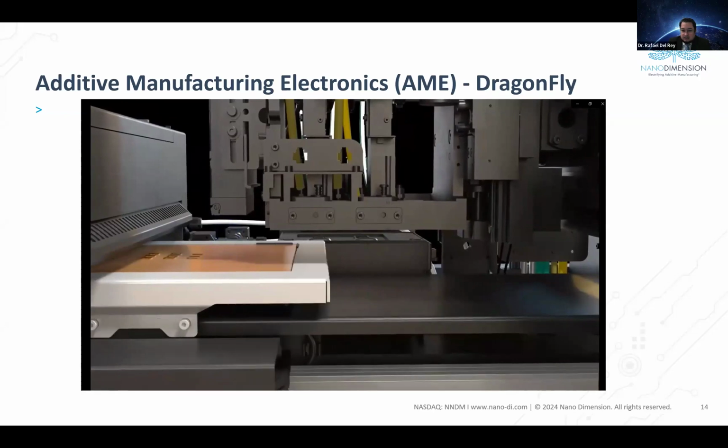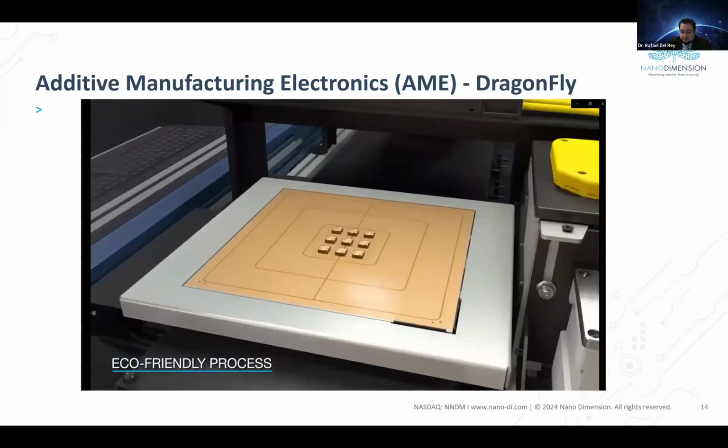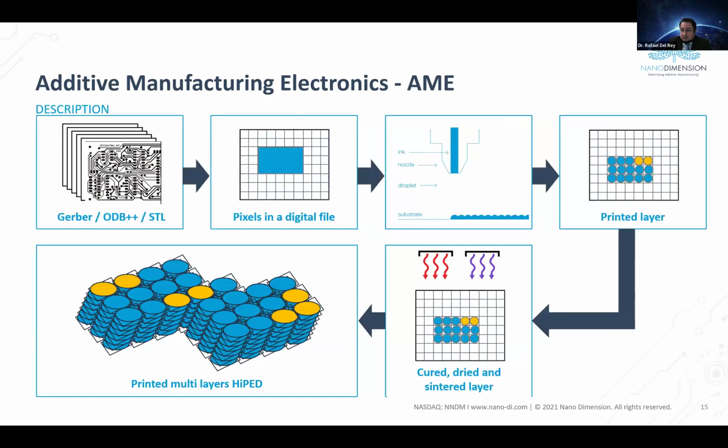And the build starts creating layer by layer the volume of the 3D printed feature. In order to see it faster, it's just making droplets from a digital file that comes from the electronic design, the vector 2D design, and is jetting these droplets, creating layers or slices that are 1.25 micron thick each one, until building the full volume up to 3 millimeters.